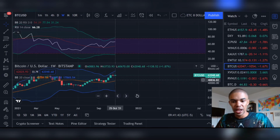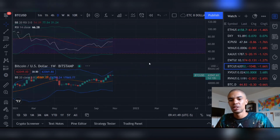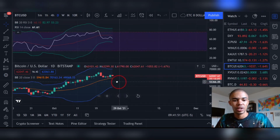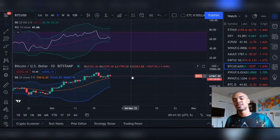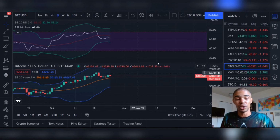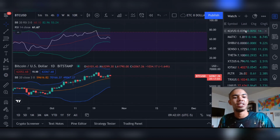And as you can see, guys, while we're recording, we have a nice little green candle to start this week. Checking out the daily. Yeah, definitely some good recovery. So, like I said, guys, I'm positive for today. I anticipate some good movement. The rest of the markets are also looking pretty decent.